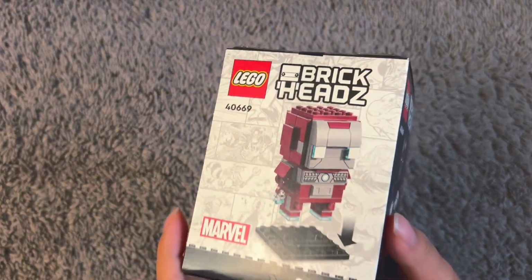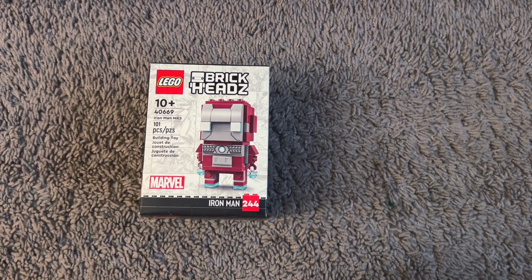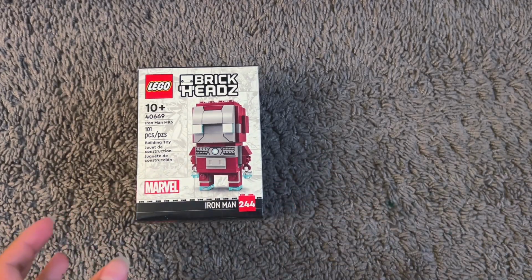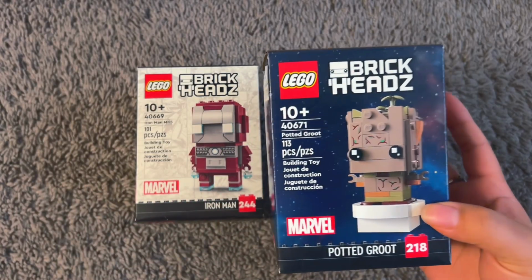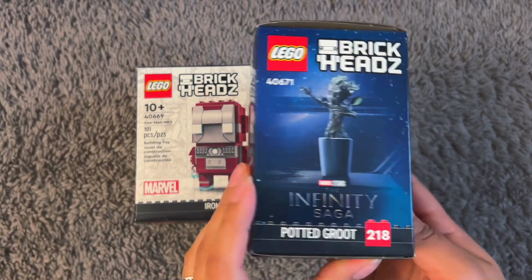And so that's one of the Brick Heads. I think I like Brick Heads a lot. They're so cute. They're so tiny, and you can put them anywhere. So I did build my Spider-Man one, all of my 8 Batman ones. I think I'm missing a couple pieces for my last Batman, but I'll order that sometime in the future. And then the last one I got was Potted Groot, because baby Groot is so cute, and like teenage Groot, he's so adorable.